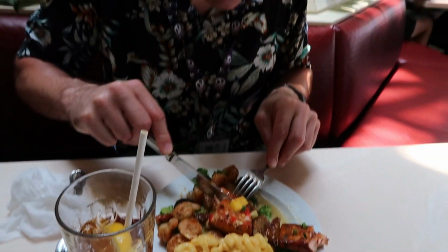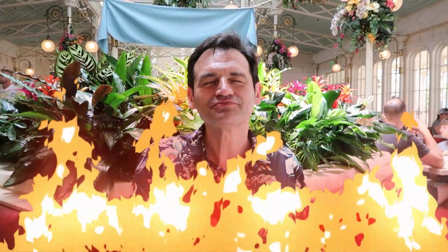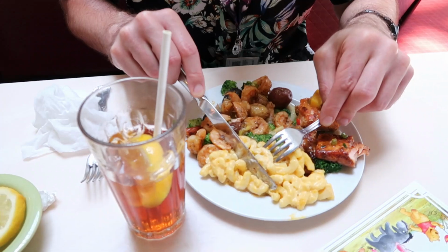Now I'm going to be doing, this is the salmon. I managed to get a decent size of the salmon with the glaze. Wow. That glaze is so sticky, but it complements the salmon really, really well. The salmon's really well cooked. That's really, really good. Now, I'm going to go for the kids' mac and cheese.